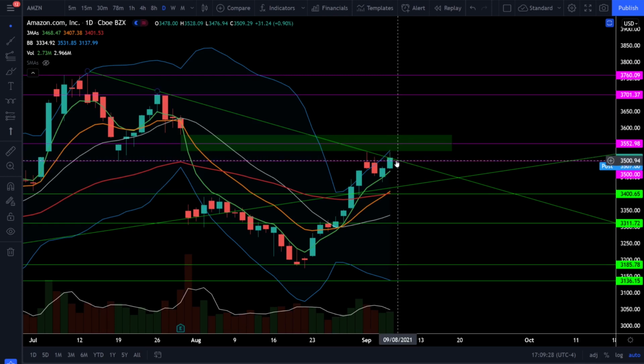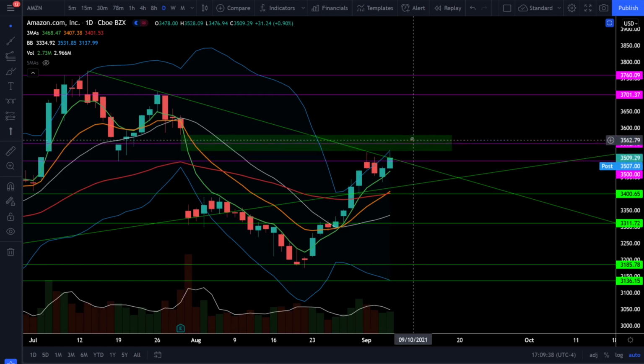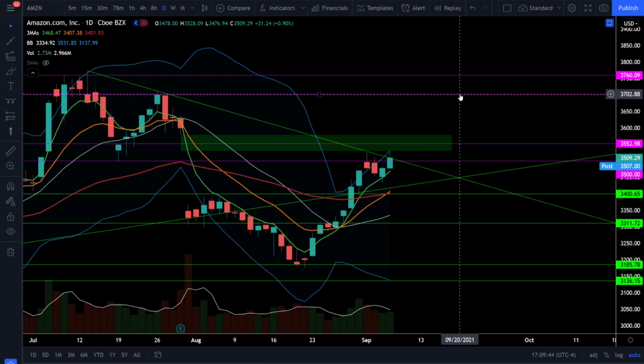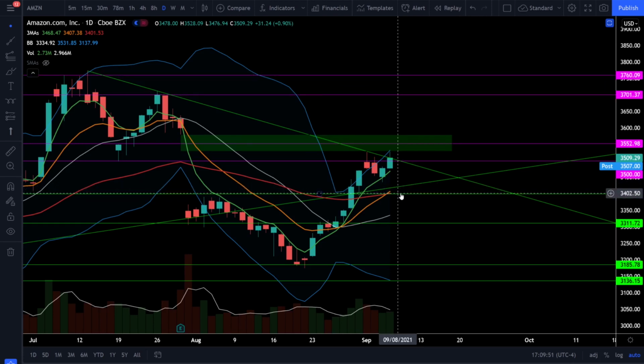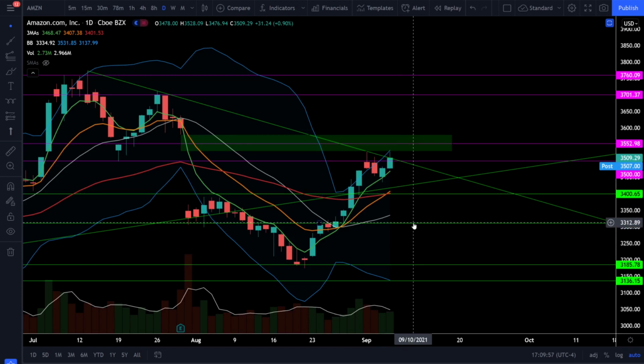We did close above 3,500, so we could get another attempt to break out as soon as tomorrow, and we still will have resistance at 35.52. So watch resistance right around 3,500, 35.52, and the gap close at 35.80. Above the gap close at 35.80, we could start running back up to new all-time highs, but we will have resistance on the way there at 3,700 and 3,760. To the downside, we have the strongest support level at 3,400, so watch that level closely. Below 3,400, we could be coming all the way back down to 3,311.